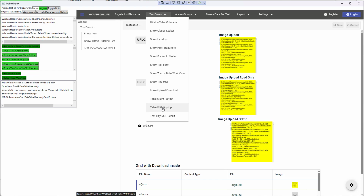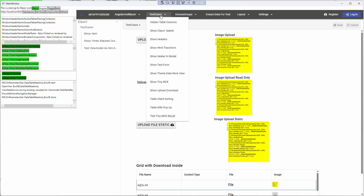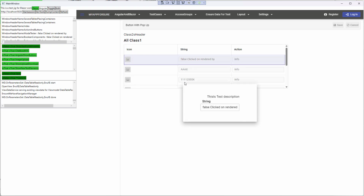Client sorting, table with pop-up, table with pop-up. What is that? Then test cases, table with pop-up. Yeah, pop-up class. So I can do some pop-up things, and in Angular I can, yeah, and the pop-up shows where you clicked, but in Blazor the pop-up currently shows in the middle of screen.